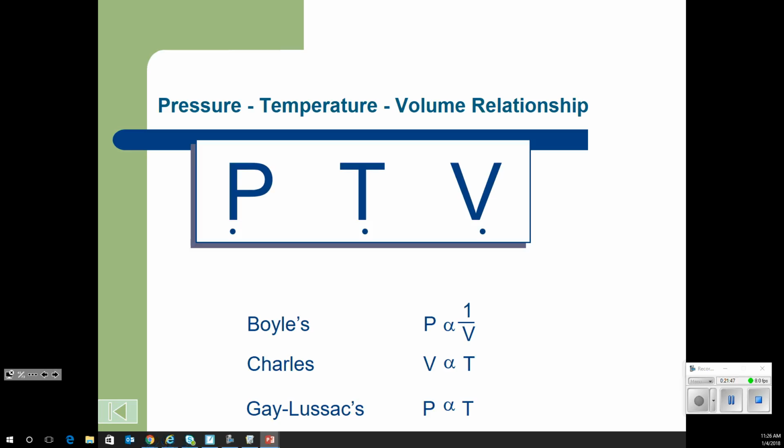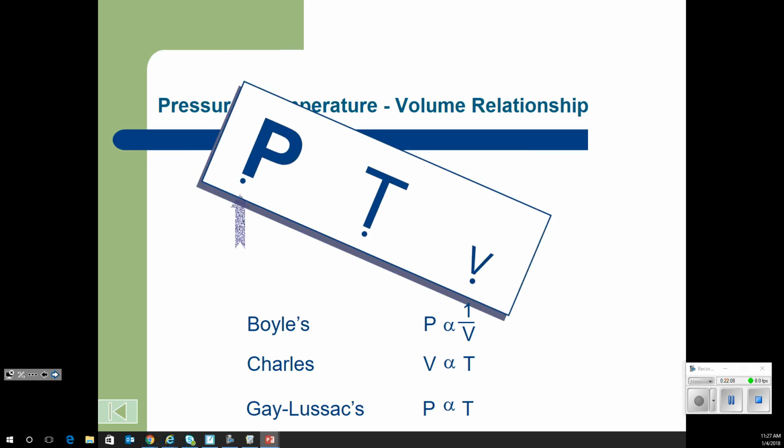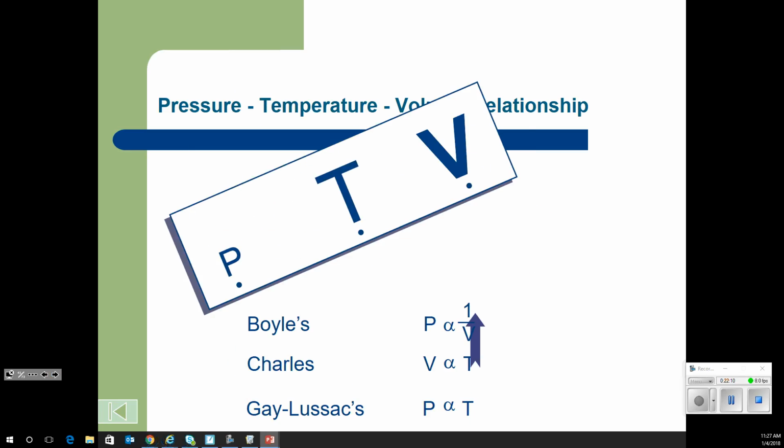Whose law? Gay-Lussac's. Good. Okay, if pressure goes down with Gay-Lussac's, what happens to temperature? Goes down with it. Okay, so it might not be the exact amount, but it's going to be lower than the temperature I was given originally. Okay, all right, so we can just sort of look at how that moves back and forth.